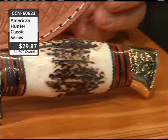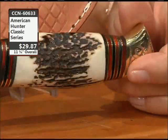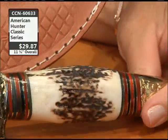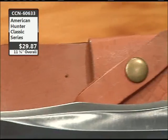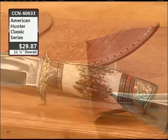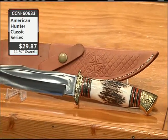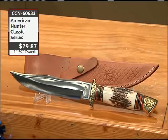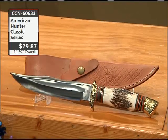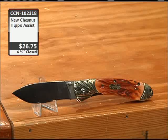American Hunter, that's your brand. It looks really good, and I know it's going to work good, but look at the stag on that. The pommel and the guard is very well done. 11 1/4 too. It's not so large that you wouldn't carry that out and take it hunting. And then you could also use it as a display knife too. Either one. We just sold one. We only have 29 of these left, by the way. I'd say one show and that will be gone.